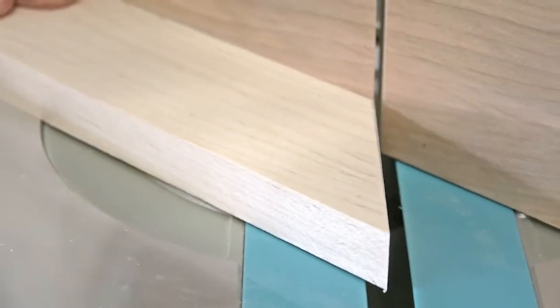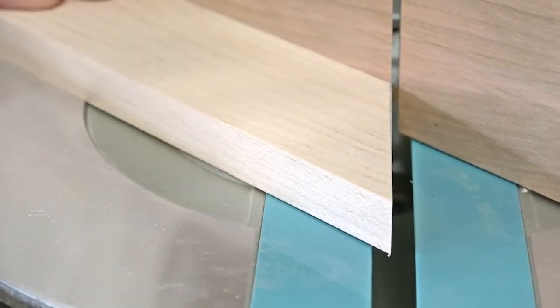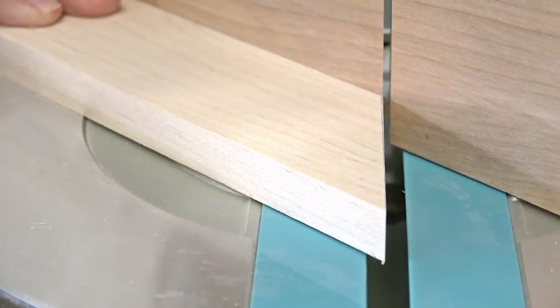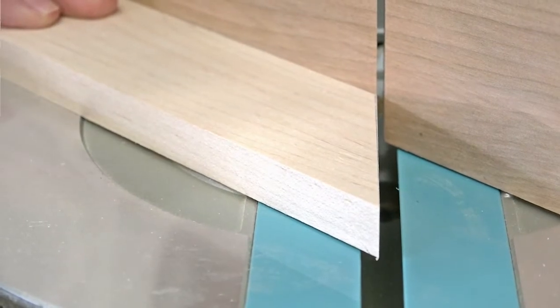That little bit of adjustment, that little bit of play in the arbor and the blade itself allows you to sneak up on the cut perfectly. You're not hurting the arbor, you're not hurting the blade, but it allows you to take a very, very tight, simple cut, a sliver cut, and sneak up on your miter joint.